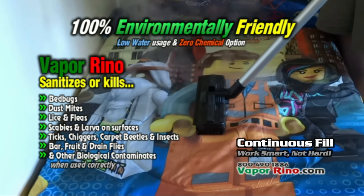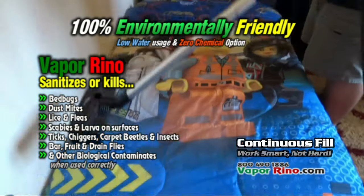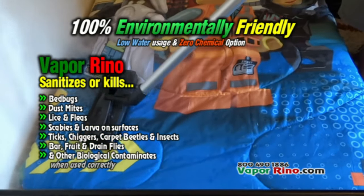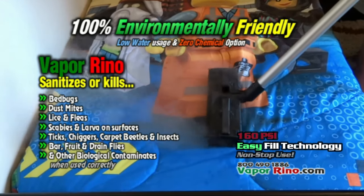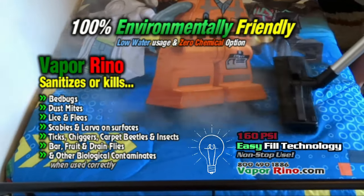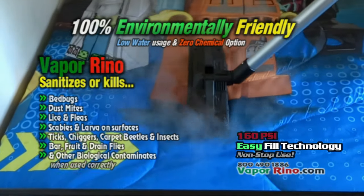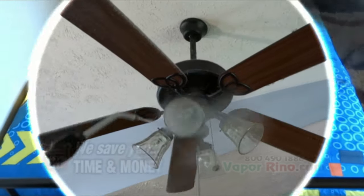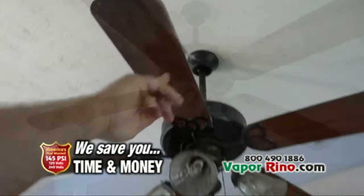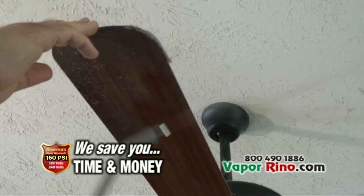All this without chemicals. The Vapor Rhino really gives your business an edge, and it gives you a really powerful sales pitch. Unlike the other auto detailer or mobile detailer or janitorial company, you can come to your customers and pitch the environmentally friendly, all-natural, low water use vapor steam cleaning process. This is a powerful sales pitch in today's eco-friendly environment. And not just eco-friendly: when you're dealing with droughts or water restrictions, or you're in a very dry part of the country, this allows you to do work that otherwise would be restricted.